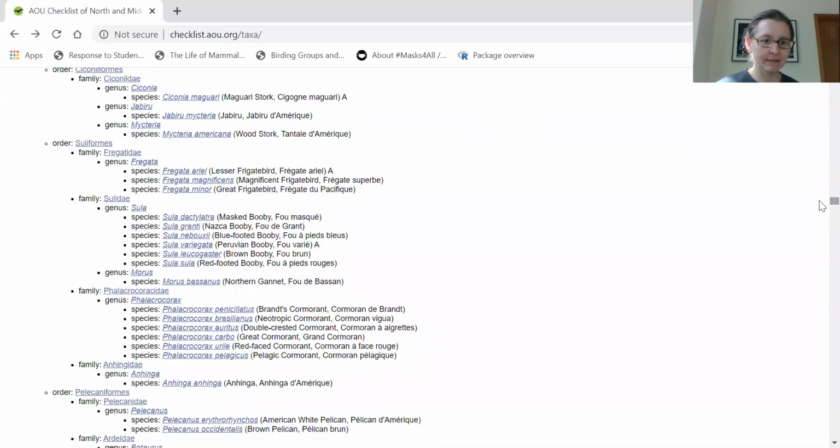All right. So I'm going to scroll on down to Suliformes. And this is going to be a stopping point. Actually, I might go one more past, because it includes some similar birds. Suliformes, we have one group, Phalacrocoracidae, that you might find representatives from in the water areas, and these are our cormorants.